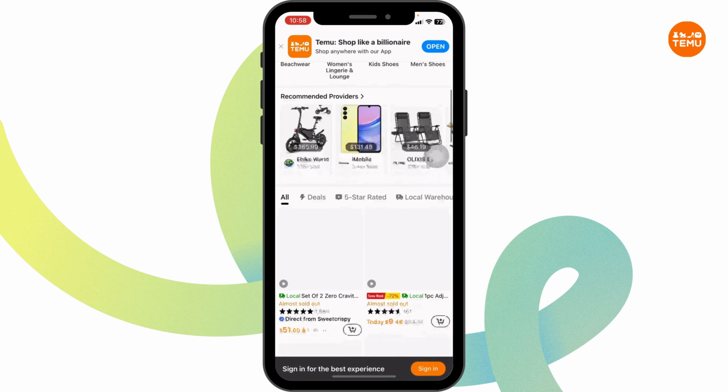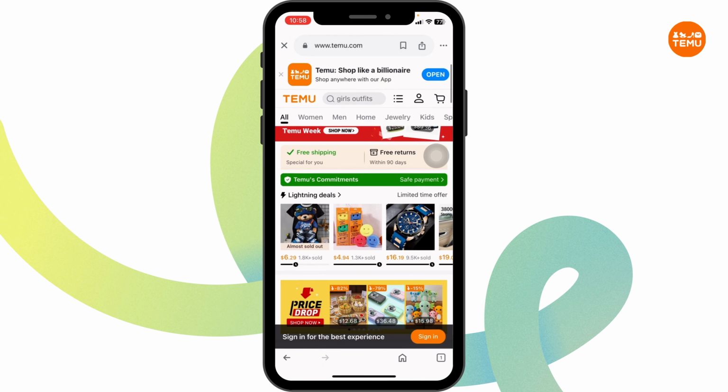Once you're on the website, go ahead and log into your account. Select the items that you want to purchase and check out. While you are in the checkout page, you're going to find this section of codes. Over there, type in your code in format. With that, you're going to get the discount.